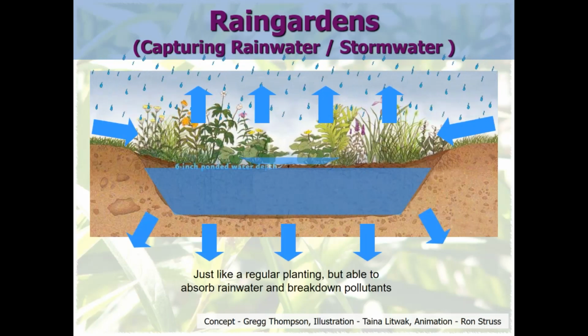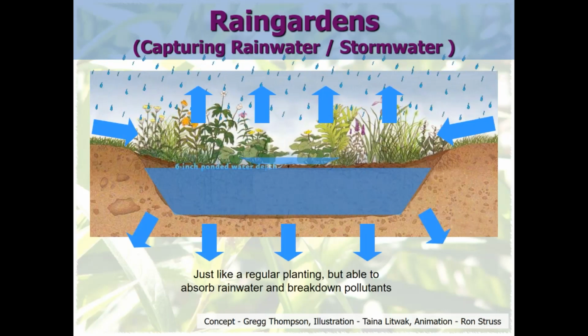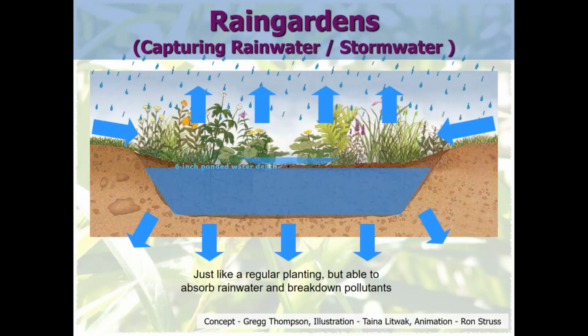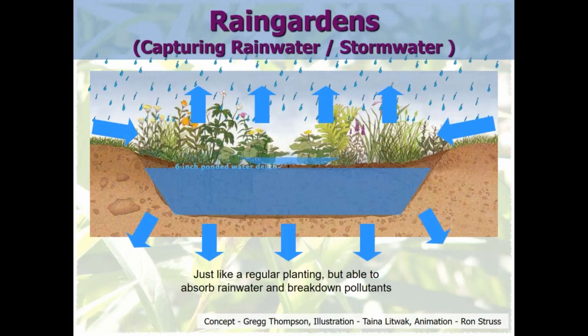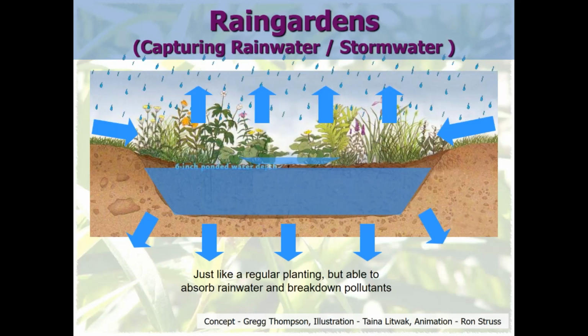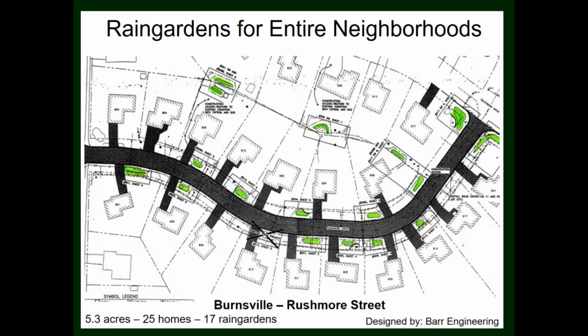it's going to soak into the ground, or it's going to be evaporated. It's going to be pulled up by the plants. And basically within 24 to 48 hours, the rain garden should be dry again. So they're not water gardens. Most of the time they look like dry gardens, but they will be wet for that day or so right after it rains. So the landmark example that we most often share to explain how rain gardens are effective is from Burnsville.